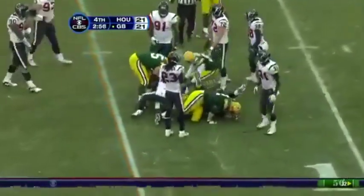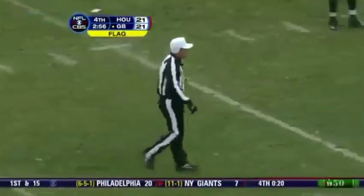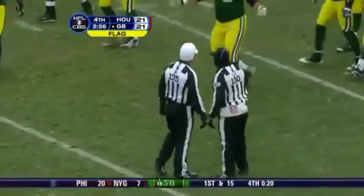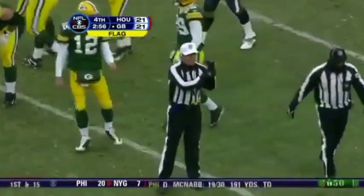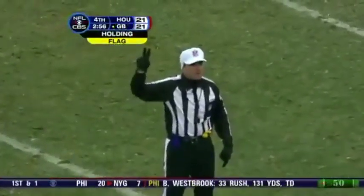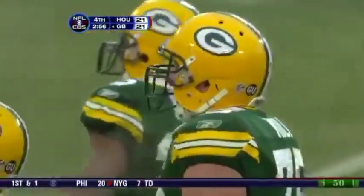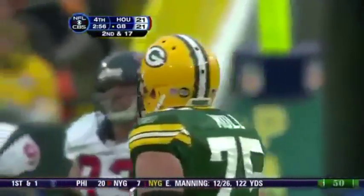A flag on the play. After an 8-yard pickup, and this will go against Green Bay. As bad as the turnovers have been against Houston. Holding, number 75. Offense, 10-yard penalty, still second down. That's Tony Moll in for Mark Tauscher today. Tauscher had a knee injury in the first half, and that's the 4th holding penalty for Mike McCarthy's team.